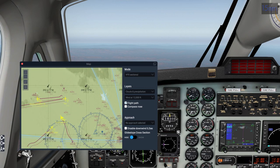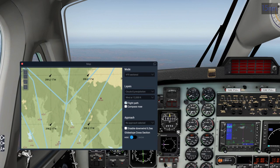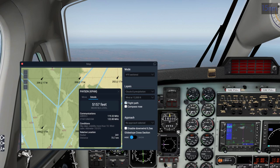So I wanted to show you something in this map, other than VORs and airports, but you have the wind direction right there, and that's at 12,000 feet, because over to the right it says 12,000 feet. But if we go to our destination airport, which is KPAN, and you click on it, you can either move the airplane to be directly on the runway or approach to the runway. Don't click that by accident. But what I like is the details. It tells us the airport altitude, which matches AirNav, which is cool. Communication frequencies, where you are in terms of distance in the radio, but in the middle says conditions.